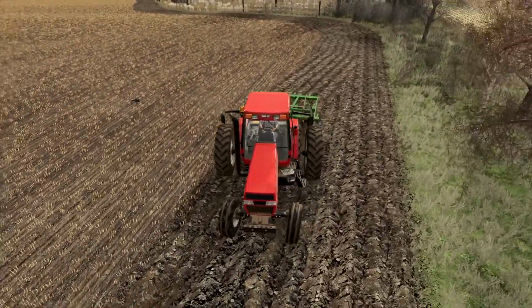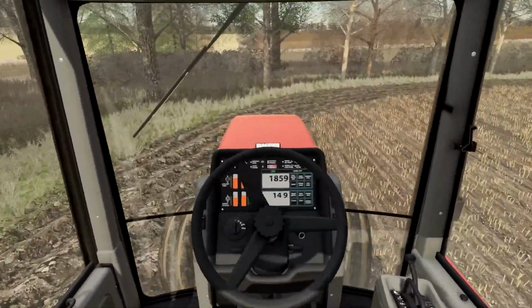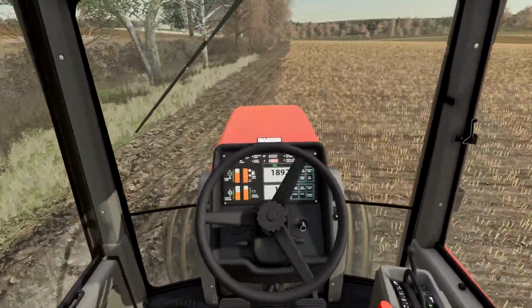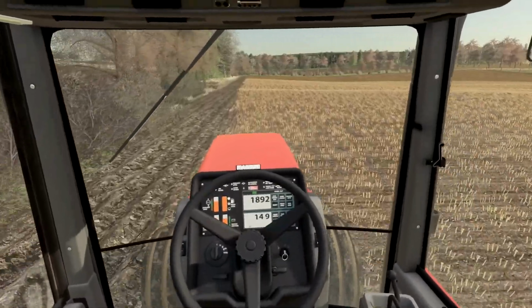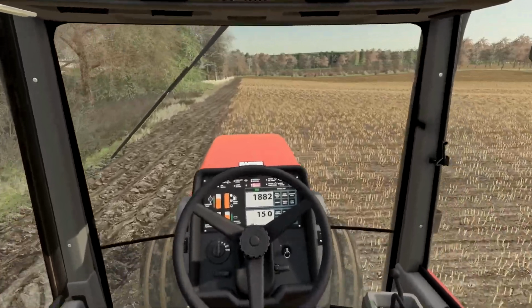Good. We're in need of some ripping. So I actually was out here yesterday getting some ripping done, and it went really well. Now we're on our second field. So we've got 4 fields. I'm thinking probably 2 in soybeans, 2 in corn, just to keep it easy.